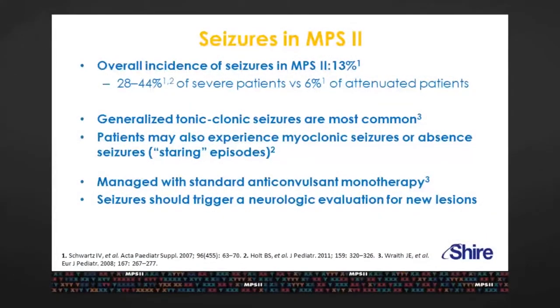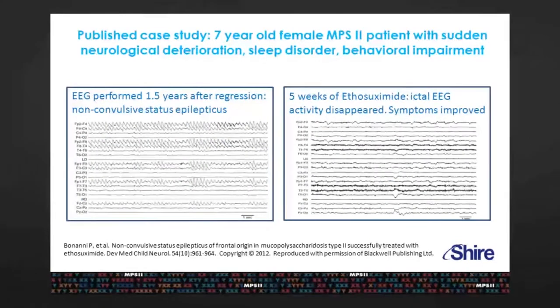Fortunately, the seizures in Hunter could be managed quite easily. There's no such refractory epilepsy described. I will tell you another very interesting case about a female Hunter patient who was 7 years old, and she showed sudden neurological deterioration with a sleep disorder, with a behavioral impairment, and an EEG was done showing a permanent discharge in the frontal lobe, something that neurologists know as non-convulsive status. It's an epileptic status, but with no clinical seizure. Could be an anecdotal report, but it's something that should be kept in mind, because maybe it's an underdiagnosed problem, because we do not routinely perform EEG for all the severe neurological patients with Hunter syndrome.